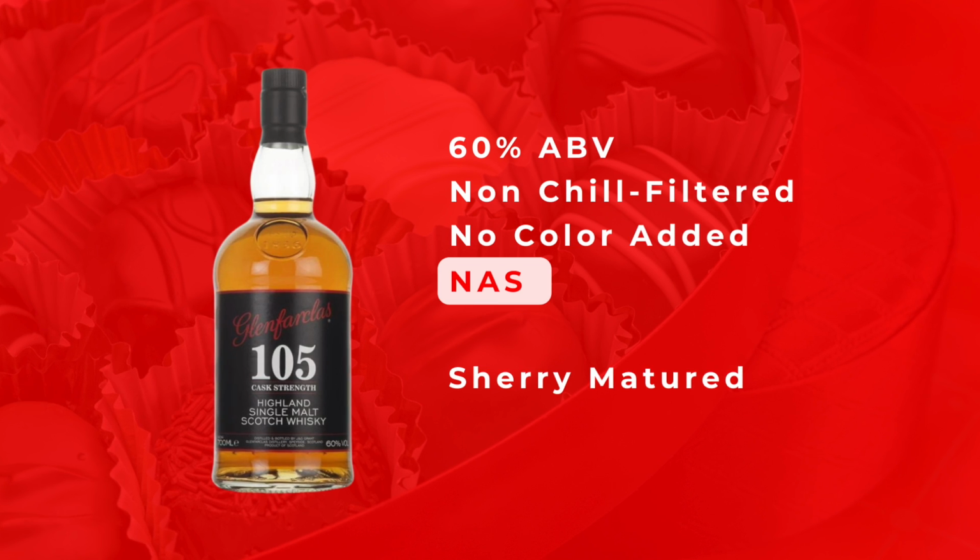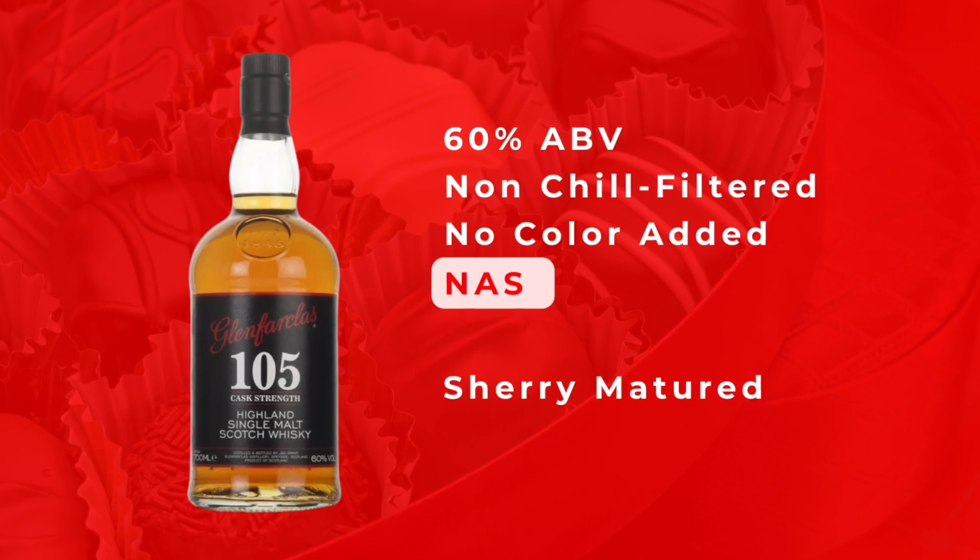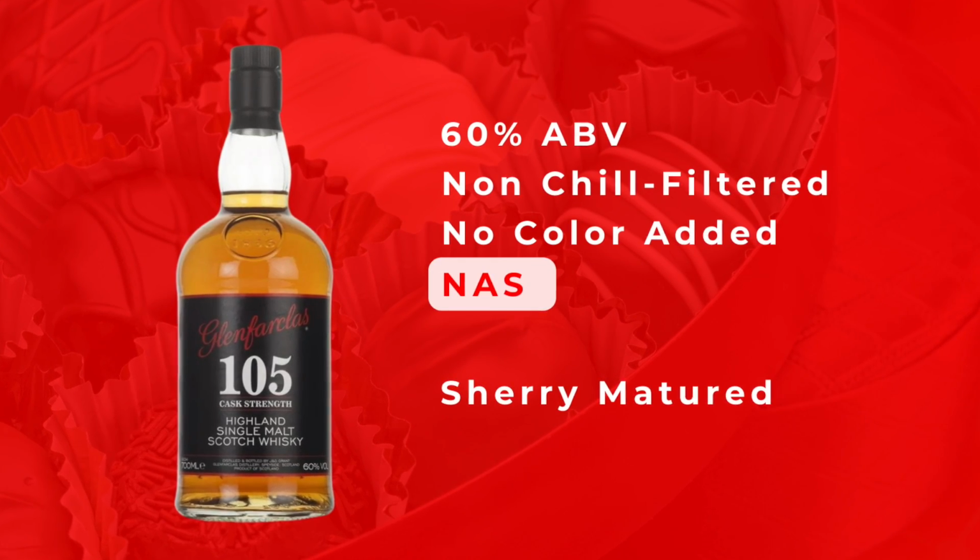So is the ABV, and so is the sherry influence. Going to Speyside finally, it's going to be the Glenfarclas 105, the cask strength. It's a 60% ABV non-age statement whiskey, but it is fully sherry matured. It's going to run you at least $115 probably.